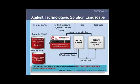So from a foreign exchange standpoint, this is a schematic of that same view of exposure to pre-trade, to trade, to post-trade. In their environment, they had Oracle as their back office system, and they really had two programs that they executed through this environment here. One was very much focused on managing the balance sheet, and the other was focused on managing the cash flows.